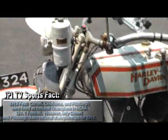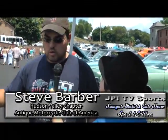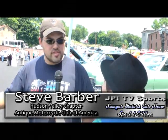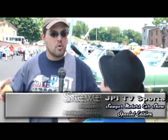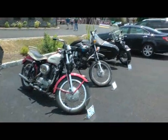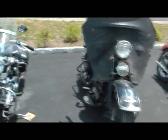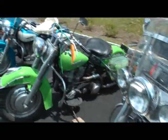Why were motorcycles included in this wonderful car show here? Well, cars and motorcycles really go hand in hand. People that appreciate old cars are the same people that appreciate old motorcycles. And with us being down here at Diamond Mills, it gave us a new opportunity, some more space. And now we've got the inclusion of motorcycles, and people are down here checking them out. I'm really glad that Bob and everybody from Sawyer Motors invited our club. We're the Hudson Valley chapter of the Antique Motorcycle Club of America, and hopefully we're here every year from now on.